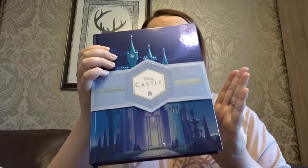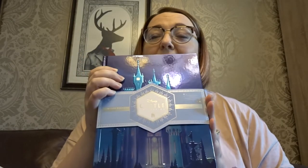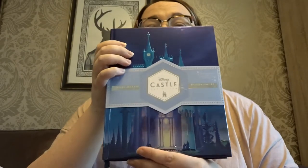So speaking of online, I have been collecting the Castle Collection books. Now I adore these. I am a notebook collector, never actually writing in half of them. I just like to have them, stroke them, and just keep them. So the first one I've got in the collection is the perfect Cinderella Castle. Now I think these are absolutely beautiful.